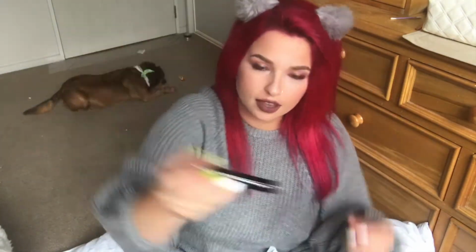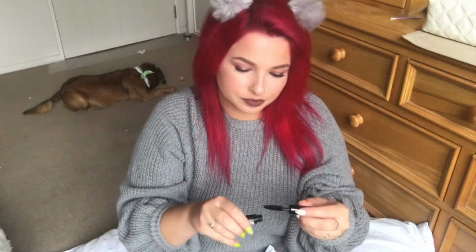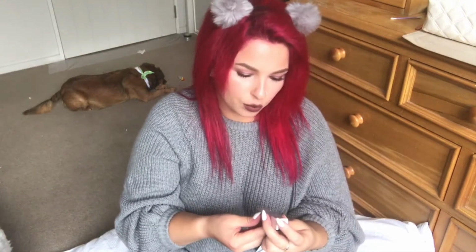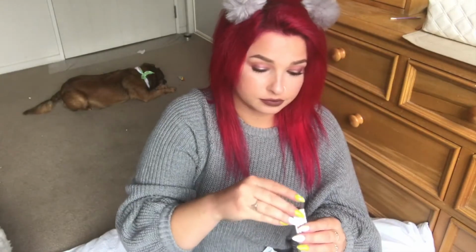Oh my god. A Smashbox full exposure mascara. See the wand there. Because it's a mini, but look how big that is. Oh my god, this is so exciting. Oh, an Urban Decay Heavy Metal Glitter Eyeliner. And Sticks and Bones. Oh my god, just the colour on the back looks beautiful. Look at that.